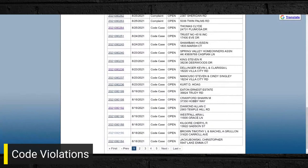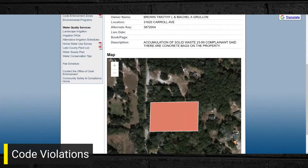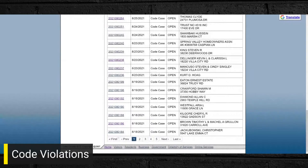31620 Carroll Avenue, solid waste. There's concrete bags on the property. Look at all the money, guys. I mean, this is insane. Water damage. And let's go here to number 4 and see what pops up.